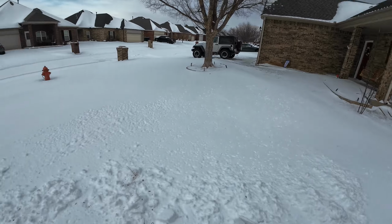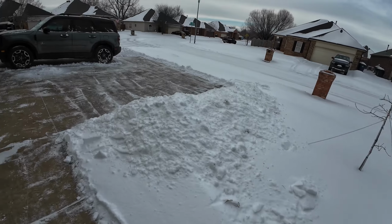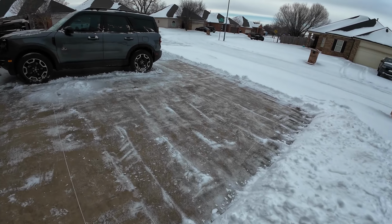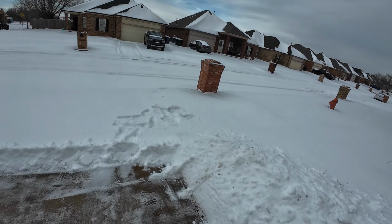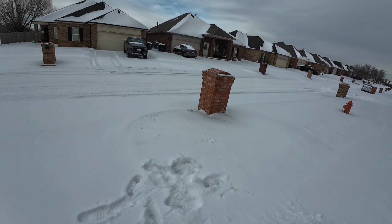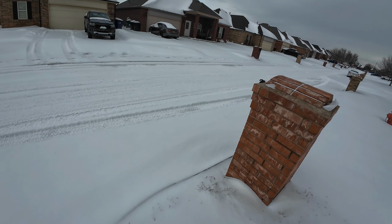So, all right. Wow, you can see it is chilly out here. I'm sweating underneath my hat and coat because I'm in layers. But it is nice out here.